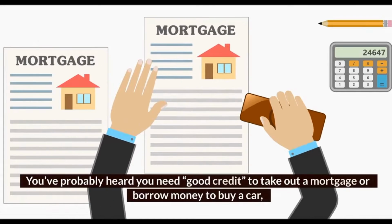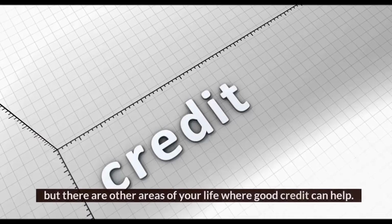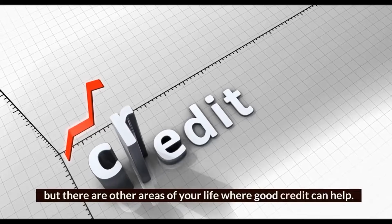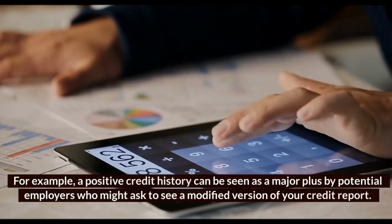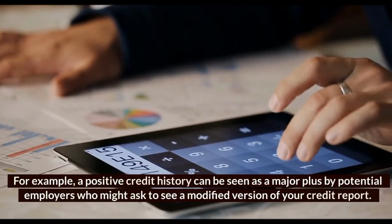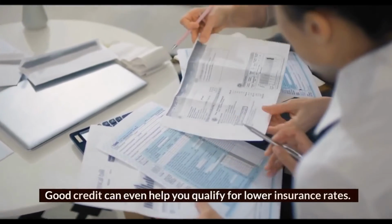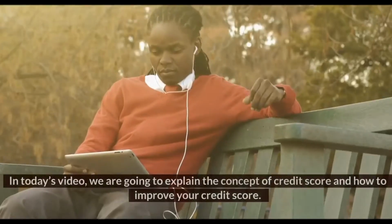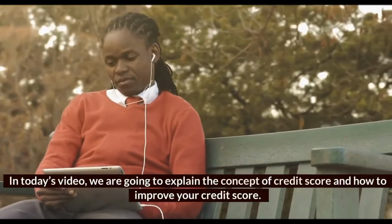You've probably heard you need good credit to take out a mortgage or borrow money to buy a car. But there are other areas of your life where good credit can help. For example, a positive credit history can be seen as a major plus by potential employers who might ask to see a modified version of your credit report. Good credit can even help you qualify for lower insurance rates. In today's video, we are going to explain the concept of credit score and how to improve your credit score.